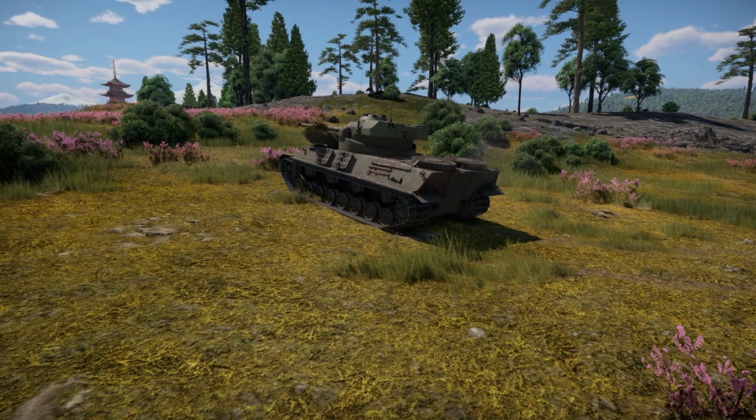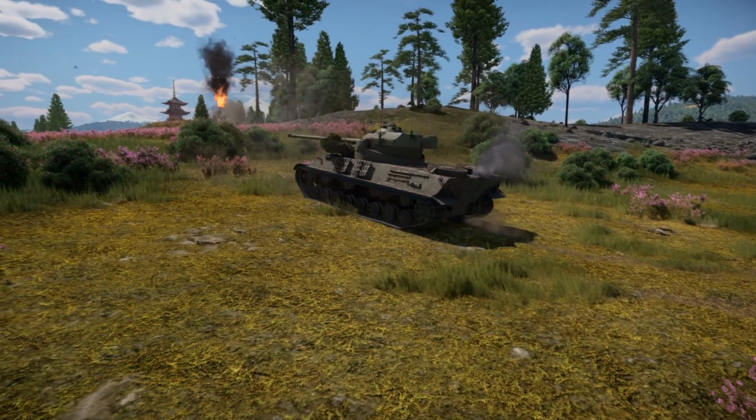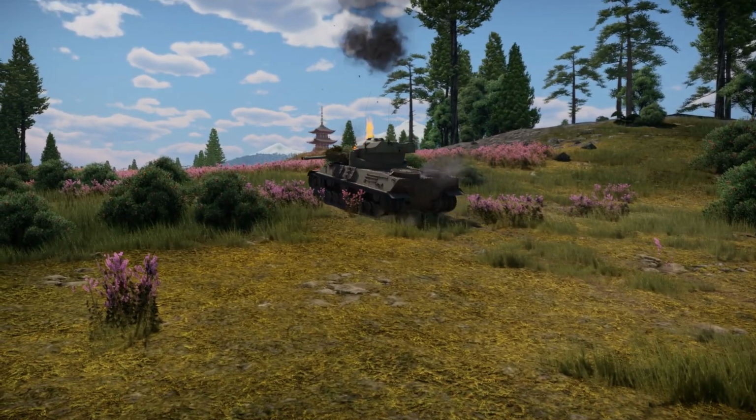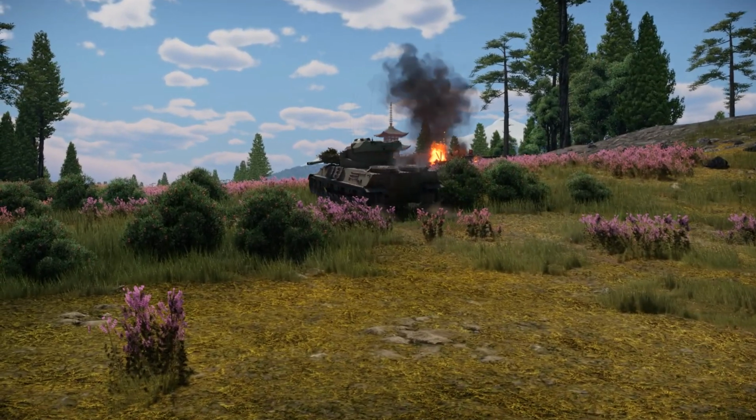Ultimately, the Somua SM is a well-balanced tank that's perfect for inexperienced players and pros alike. To learn more about it, check out the article on the War Thunder Wiki.